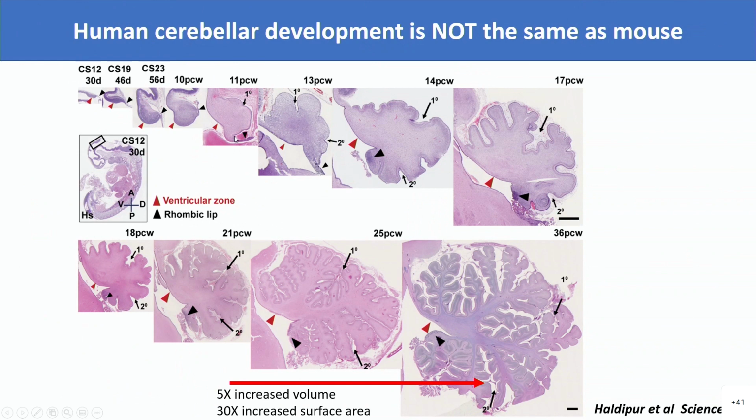This EGL, or external granular layer, proliferates and proliferates. And in fact, that proliferation is not complete until the second postnatal year in humans. So cerebellar development is at least 2.5 years. And on top of that, one of the reasons that the human cerebellum is so big is because these granule neurons, which are proliferating, making so many, there are way more of those compared to the other cells. So for example, in a mouse, there are 200 granule neurons to one Purkinje cell. In humans, there are 5,000 granule neurons to one Purkinje cell.